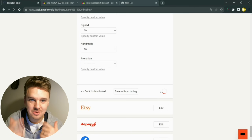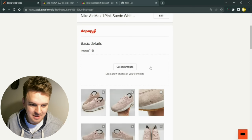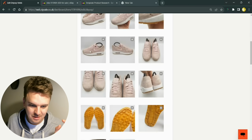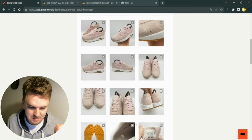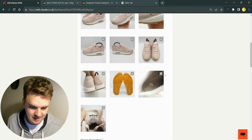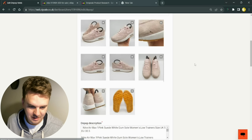Now ZipSale is doing its thing, listing it to eBay, and then it's done. Listed to eBay, and now we're going to quickly cross list to Depop. So Depop, you're allowed 8 photos, 3, 6, 9, 12. So I just got to get rid of a few. And normally my zoom in ones I get rid of. So like there's the front there, don't need the front there. That doesn't really matter. Need one of the mark, left, right. I'll get rid of that one actually.